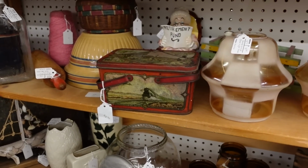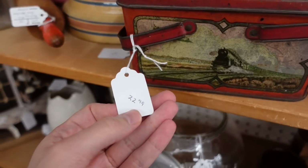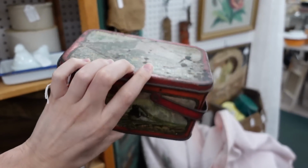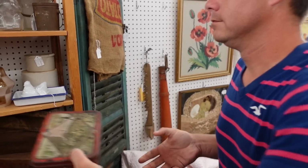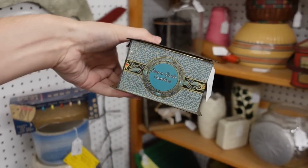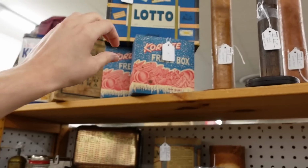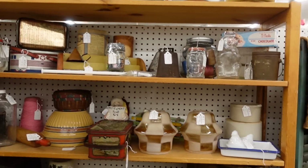Oh, here's a train tin. I don't know where Aaron went. Let me see this. So that's $22.99. That is pretty. There's a train on the exterior of it. Isn't that cool? There's like a little old train on there. It's just an old tin. I don't think you've really gotten into tins before. Okay. And then Woodward's. That's a beautiful tin. $12.99. Inner Circle Candies. That's a pretty one. I like that too. I like my old tins. What is this now? That's $2. Wow. Cordite freeze box, lotto for $12.99. All right, let's keep going. There's a lot to see.